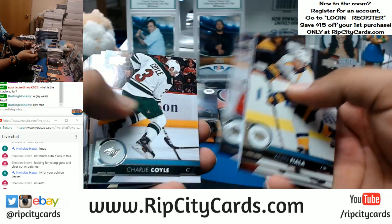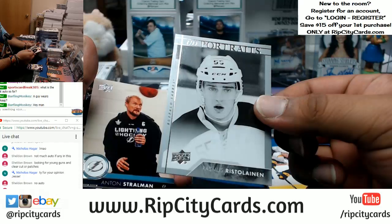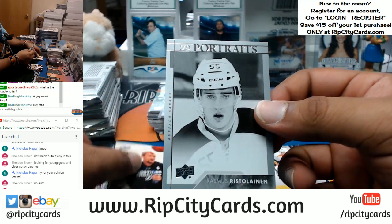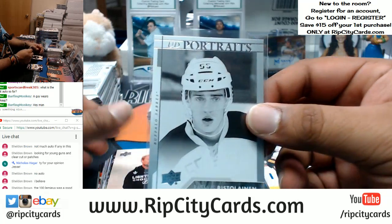Is that a... Well, I thought that was a Panther. Portrait for the Buffalo Sabres. Rasmus Ristolainen. Can only assume it's like a short print or something. I don't know.